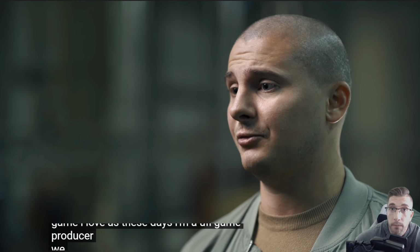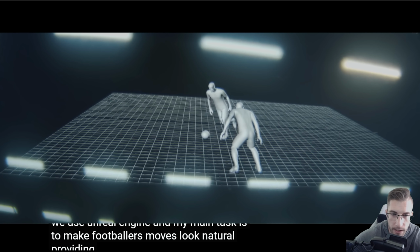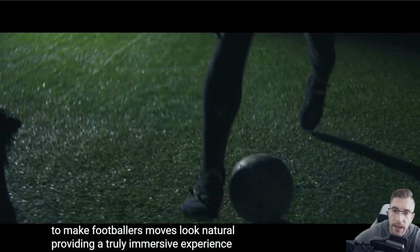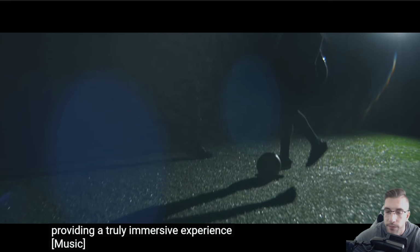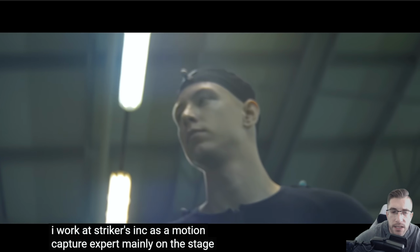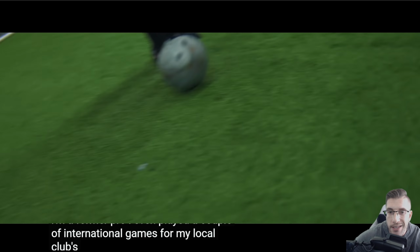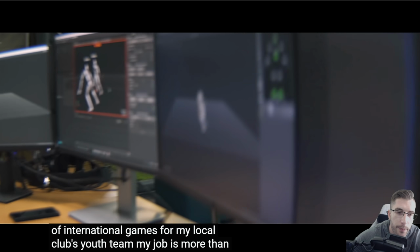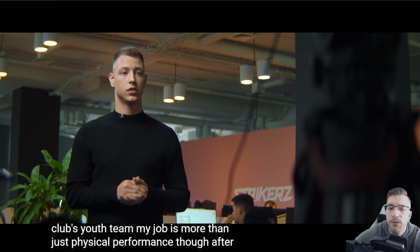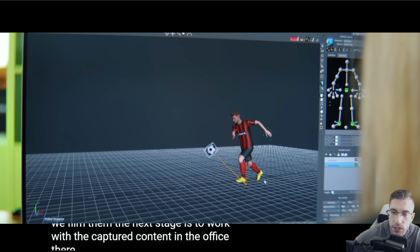Hey, dream job, mate. Honestly, working on a football game. Anyone want me? Snap me up. I'm free. So anyway, here they are showcasing the natural movements of how players move. And then you've got Matvey Filatov there. He is the motion capture expert, and you can see he's taking a few touches, doing a few moves. He played a few international games at club youths level. Interesting. And then they show a few things of this.